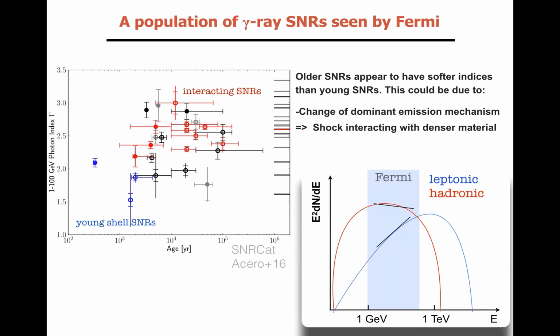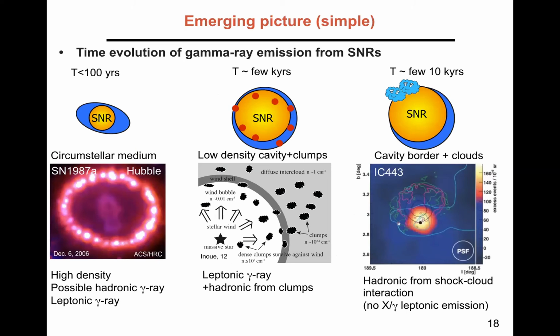When you are young, you are in a tenuous medium, and then when you get older, you start to touch the boundary of the cavity carved by the progenitor star. So based on that, we can draw a simple picture. It's not true all the time, I will show a few examples where it doesn't work, but a time evolution of the gamma ray emission in supernova remnants.